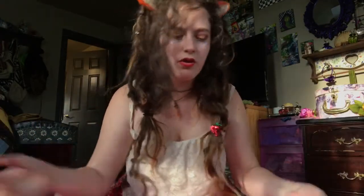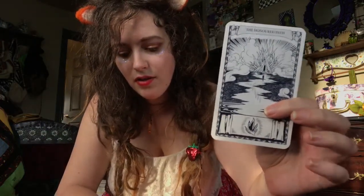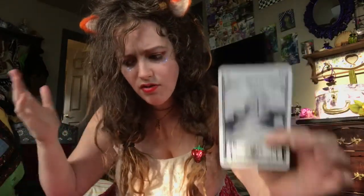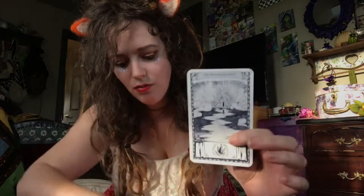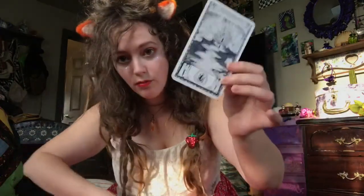Okay, well, I can't choose between these three. I clearly have already chosen all three of these. Also interesting that the card I picked was the Honored Path for the Path card, because honor is the first and the highest of the nine noble virtues of the Norse pantheon, which is what these guys are about here. Yeah, I don't know, working with that.